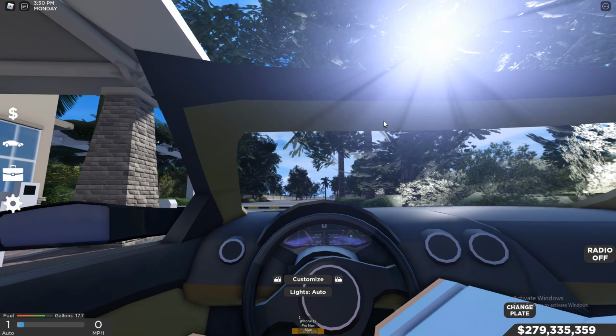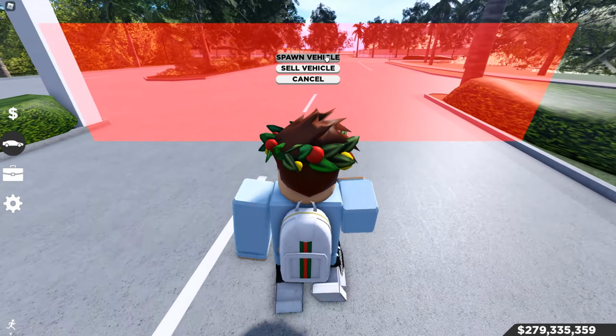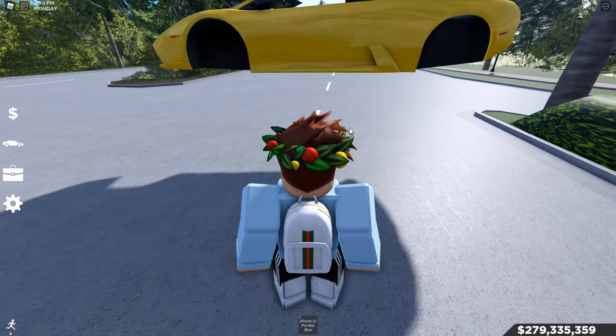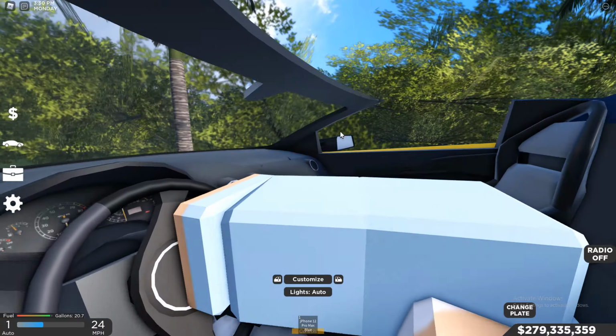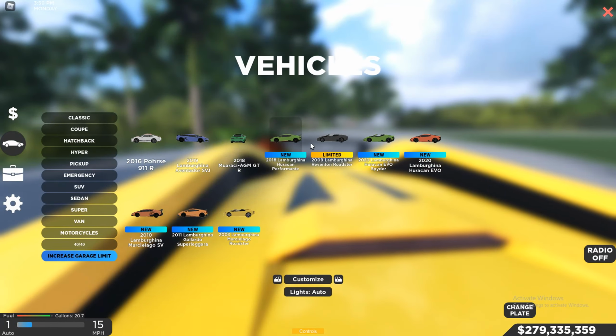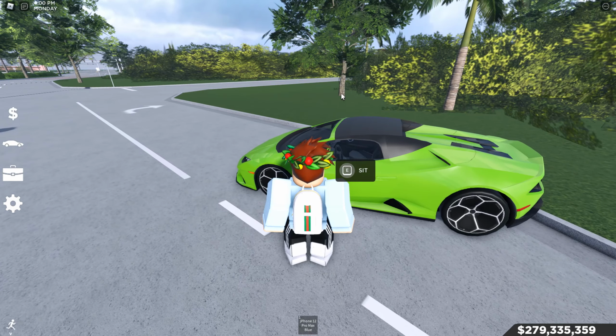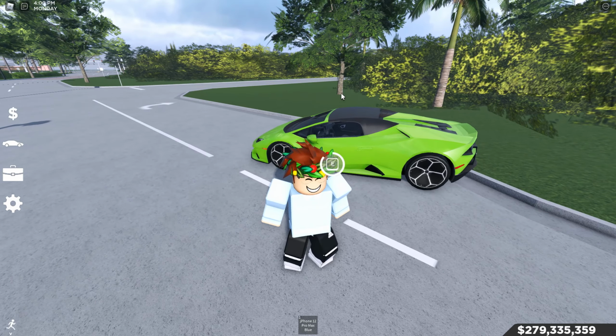Like, look at this. Not as big of a windshield as the Murcielago right here. Look how big the windshield is for the Murcielago. That's actually really nice. And for the Huracan Spider Evo right here, the windshield is pretty small also. But overall, driving first person in Southwest Florida, amazing. Really, really cool.